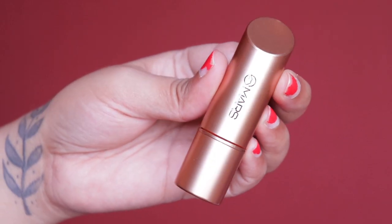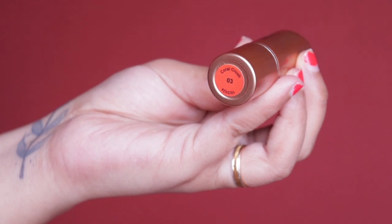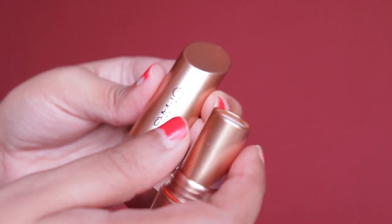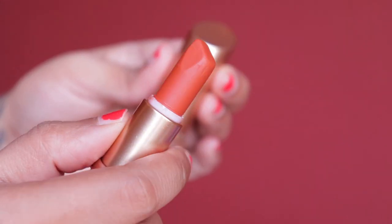And I bought mine off of Amazon. So the lipstick comes in this golden packaging with black writing. At the bottom you have the shade name and number. And the cap is a rotating type of cap. Just one quick rotate and it comes out. And this is how the actual lipstick looks.